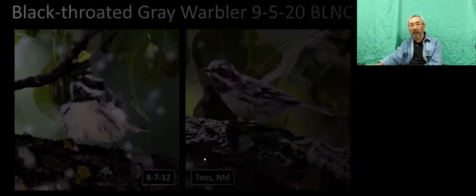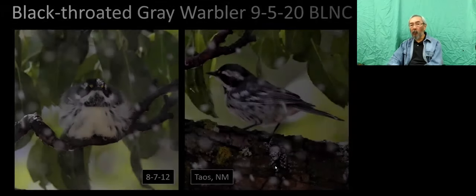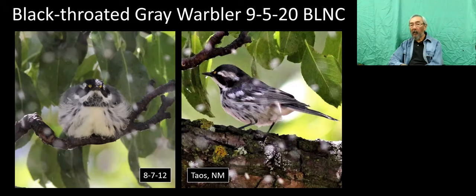So the next bird seen in September is this bird, the black-throated gray warbler. I did not see this bird on September 5th. On September 5th was our monthly bird walk, and we had over 20 people, so we had to go in two groups. Steve Hebert led one group, and I led the other group. Typically, when we have two groups like that for our monthly walk, Steve Hebert and Chris Kerwin would lead the other group, and I would lead one group. Well, Steve was lucky enough with his group to see this bird.